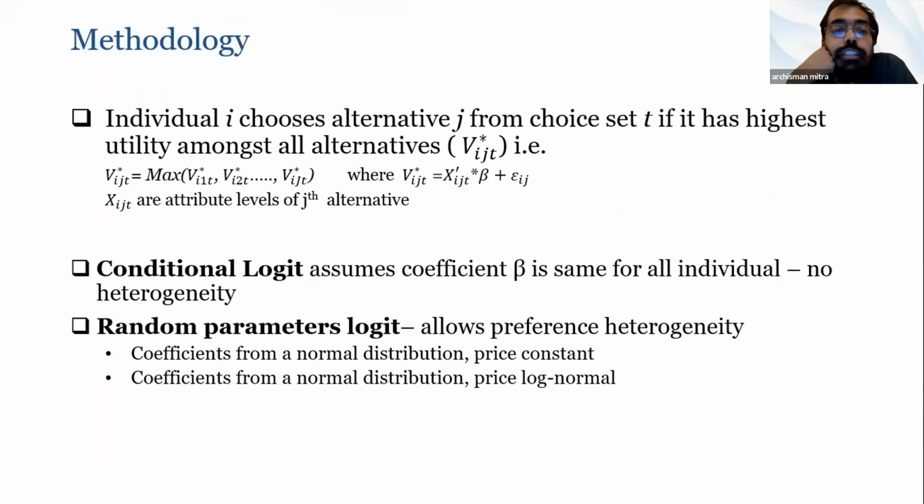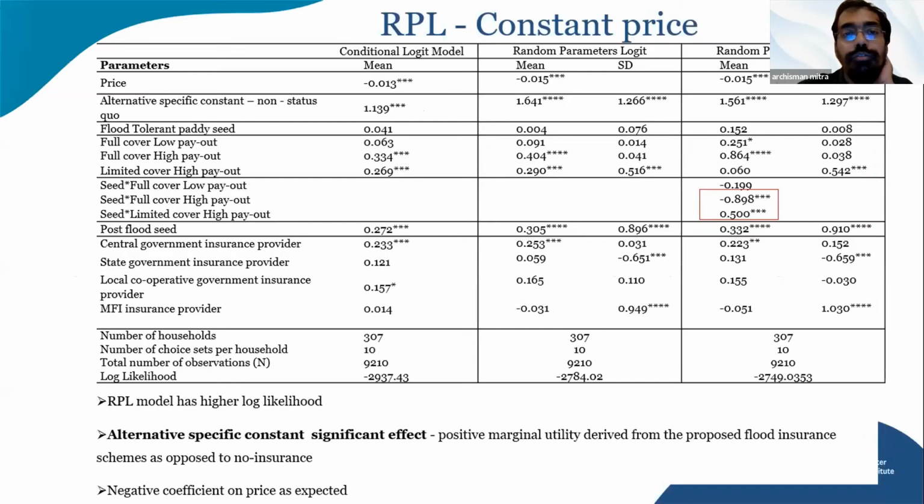So for our methodology, we used a conditional logit model, where the coefficient is assumed to be the same for all individuals. And the other option that we chose is the random parameter logit, where the beta coefficients are taken from a distribution, so it allows preference heterogeneity. We ran 2 options. One is where we held price as constant. In another, we used price as a log-normal distribution. So for the constant price, what you see is that under the conditional logit model and the random parameter logit model, the RPL model has higher log likelihood. So for our analysis, we concentrate on that.